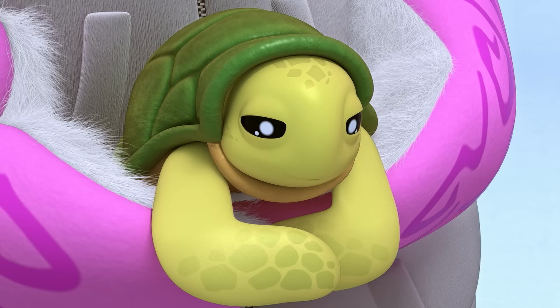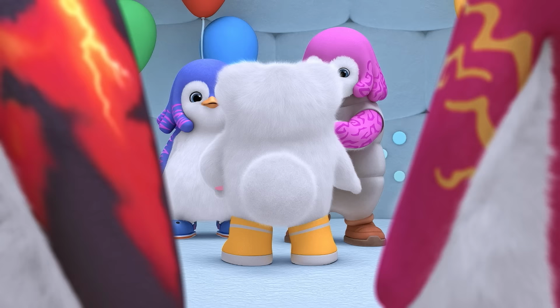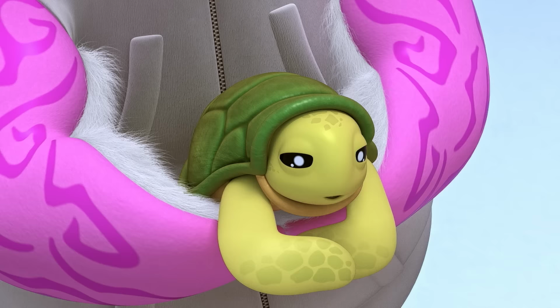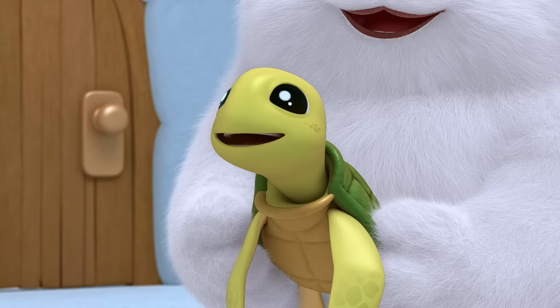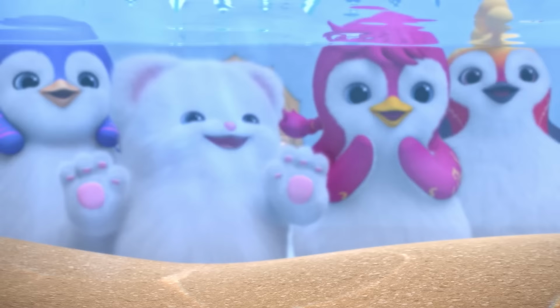Let's see. You're green, you eat lettuce, you've got a shell. That's it! Her shell! My name is Bada. What is your name? Is it Shelly? That's definitely her name. Great job, everyone. You learned how to take care of your pet and gave her the perfect name. There are always surprises waiting for you here in Badanamu.